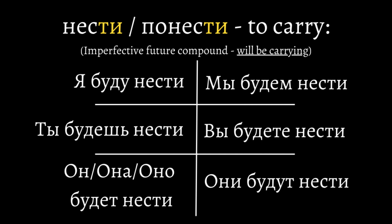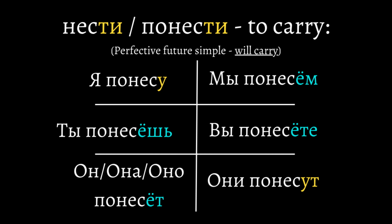In the imperfective future compound, we have я буду нести, I will be carrying, ты будешь нести, you will be carrying, and so on. In the perfective future simple, we have понести, which has many irregular aspects. Even though it uses the first conjugation pattern from the present, it has u instead of yu in the ya and oni pronouns, ye is replaced with yo, and we have the prefix po. Я понесу, I will carry. Ты понесешь, you will carry, and so on.